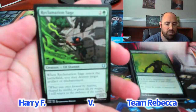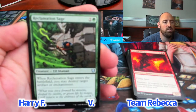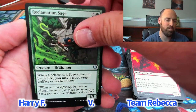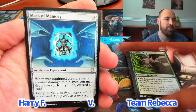Volcanic Dragon, blurry. Autofocus? They call this autofocus? Is it auto-focusing on me? There we go. Reclamation Sage. I remember watching Rudy's videos and just being like, why is he having such problems with his camera? Now I make videos and I have problems with my camera.